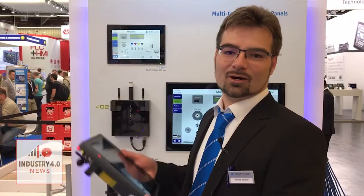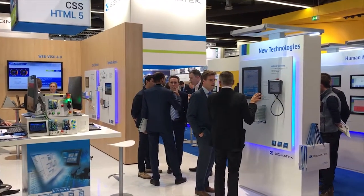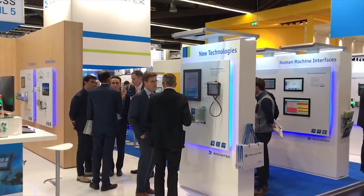You're at the Sigmatek booth and I'll introduce you to our product, the HTW1033-3. It's a fully wireless operating panel where you can control one or more machines with fully integrated safety on board. It's the first terminal, the first operating panel. It's fully safety certified, with emergency stop, with confirmation switch, and with a key switch.